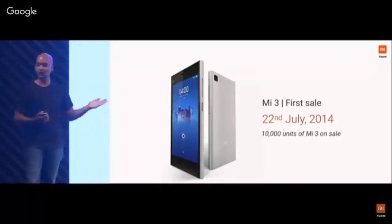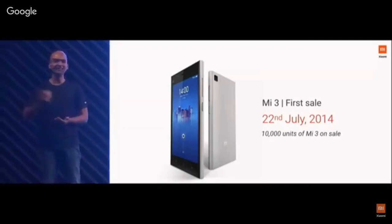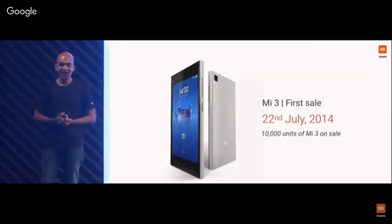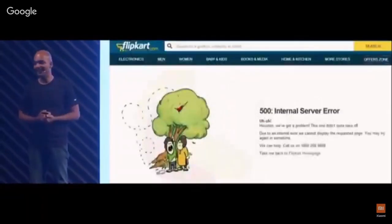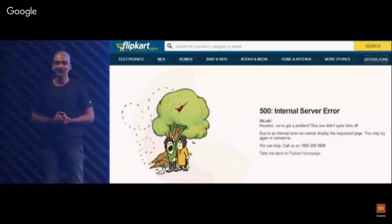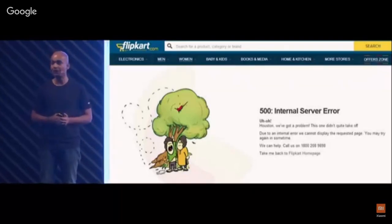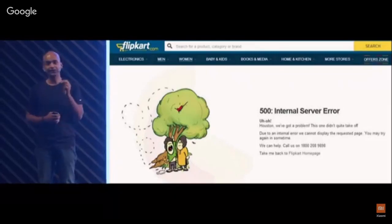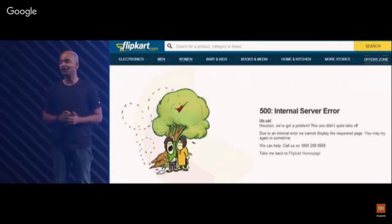We had 10,000 phones because we had 10,000 followers on Facebook. We said, these 10,000 people will at least come and buy a phone. And on that day, the first sale day, this is what had happened. Flipkart crashed for the first time in the history of Flipkart. About 500,000 people turned up. It seems a small number today, but it was a massive number at that point of time, 5 years ago. To buy these 10,000 phones, about 5 lakh people turned up. So we just think 22nd July is a great day for us.